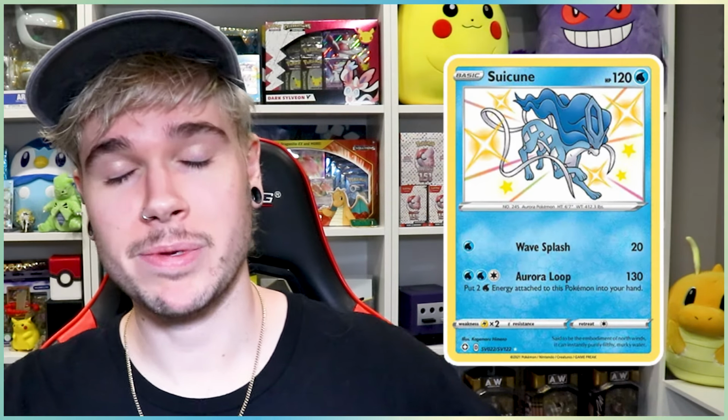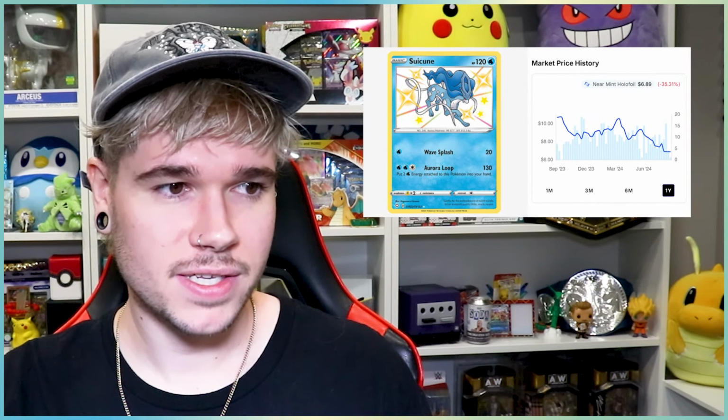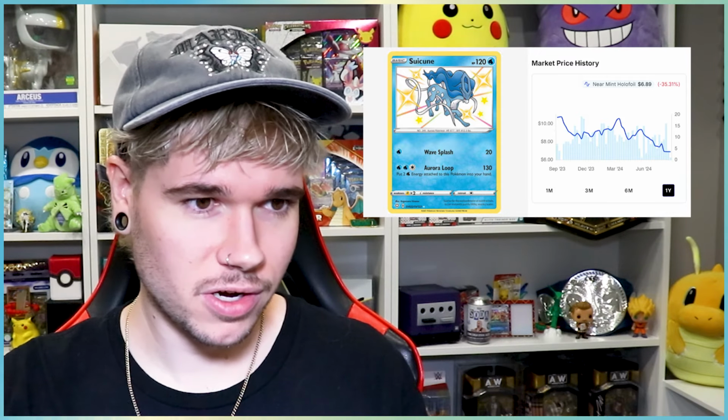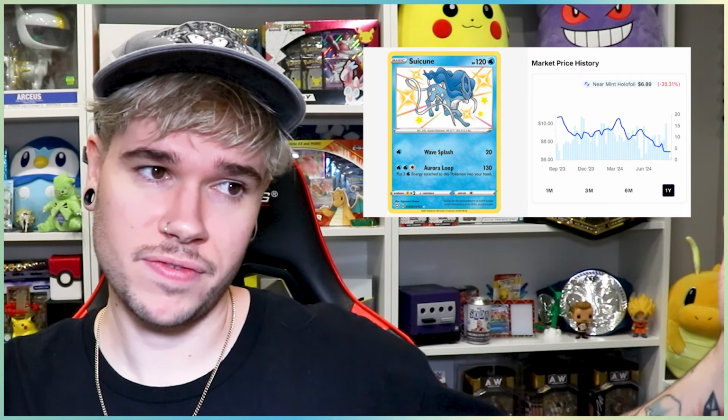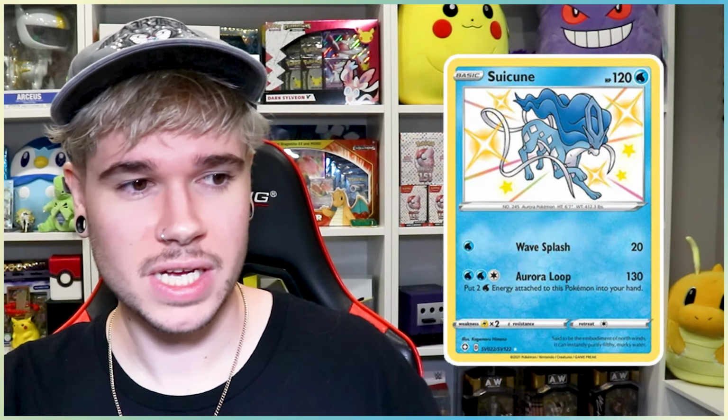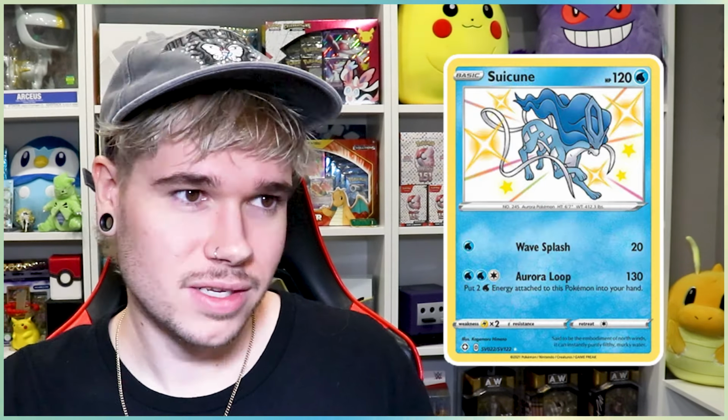This is the strongest baby shiny by far, and it is $8.58. It has not seen much growth. The high of $9.50 this year, so it's down $1. This card at one point was going for like $15. Nothing too special. Nice looking card. Definitely one that's worth picking up eventually. And, like I said, it's one of the most expensive cards in the set, so not much more to say about that.